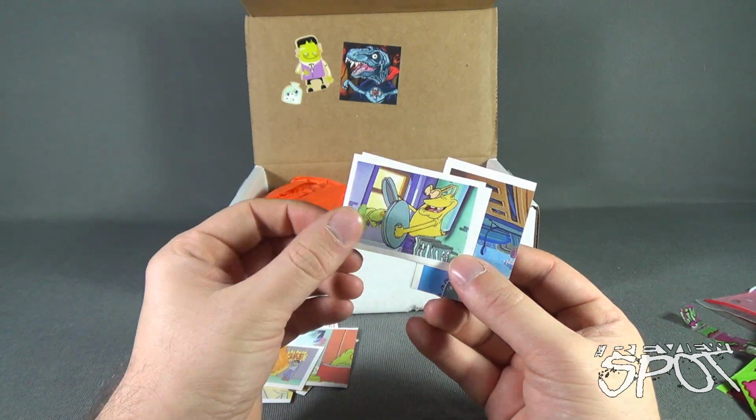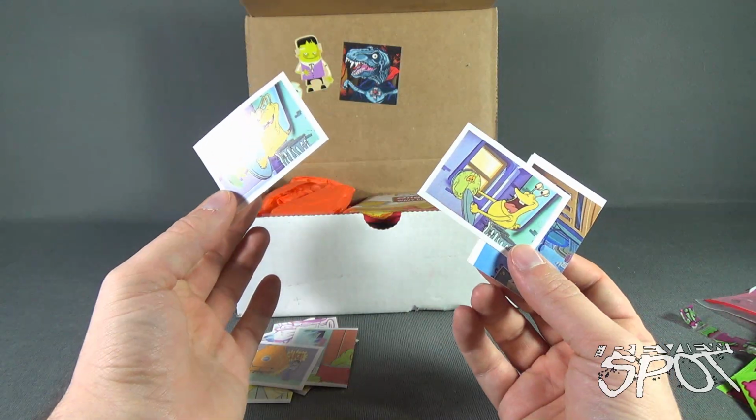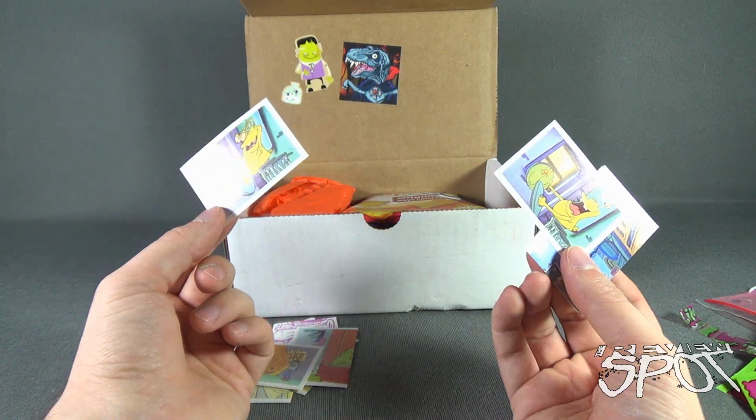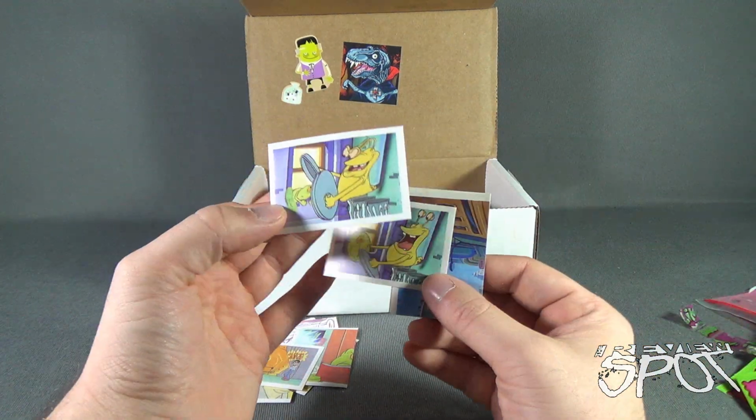Slimer and the Real Ghostbusters was definitely more geared towards kids. And I know that's rather strange, really, all things considered, because the Real Ghostbusters was a cartoon anyways. But Slimer and the Real Ghostbusters definitely felt a little more kiddie-ish.